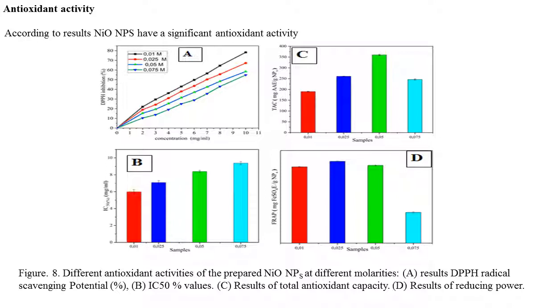Antioxidant activity. According to the results, nickel oxide nanoparticles have a significant antioxidant activity.